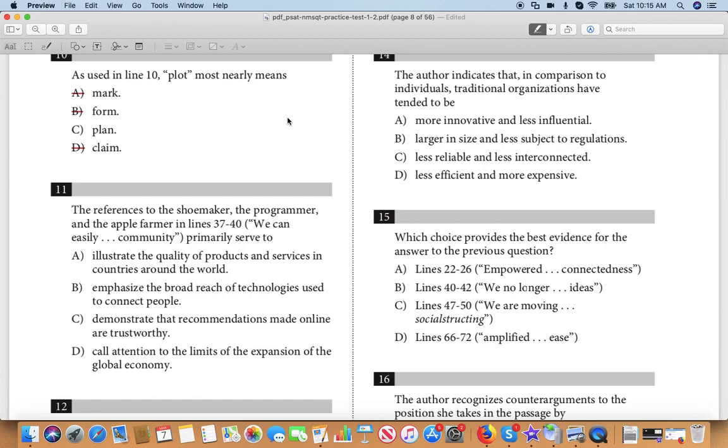Okay. But if you use that method of just plugging in the answer choices, the vocab ones, that's easy points. You just got to plug it in. If you just saw the question, like, "plot most nearly means," you might be like, I don't know, mark? Like, you plot out a route or something? That's not the question. The question isn't what plot means. The question is, as used in that sentence in line 10, plot most nearly means. So you just got to plug it in.